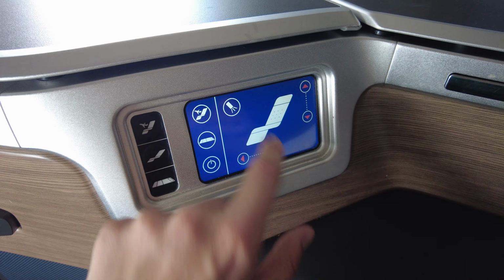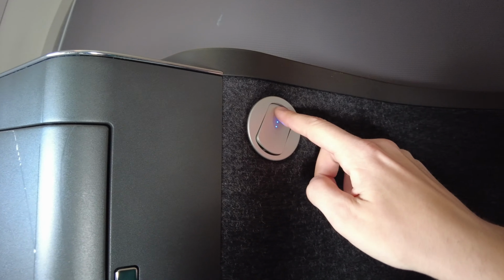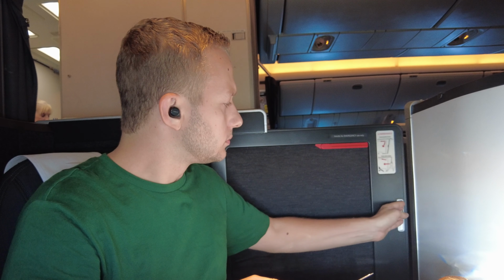There's a touchscreen for the adjustable seat controls with physical buttons on the side for preset positions, a small reading light, no individual air nozzles, a height adjustable armrest, and of course, a staple of any modern business class seat, a closable door. Anyway, that's pretty much it.